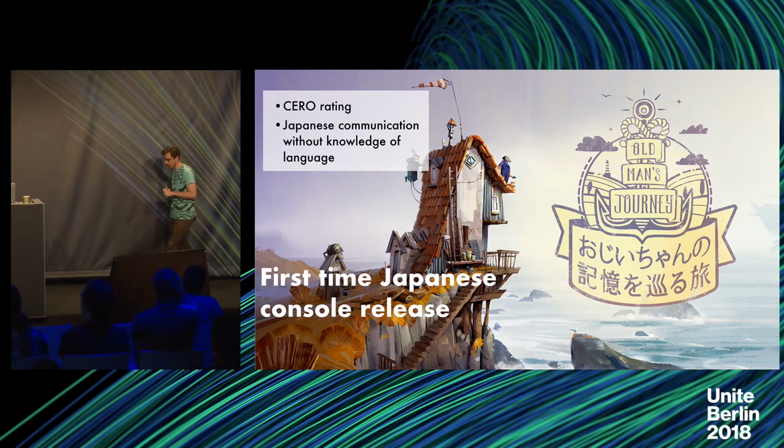We had a partner in China and also in Japan, Tilt Games Asia, and they helped us already on the mobile version of Old Man's Journey. They acted as some kind of relay between the rating agency and ourselves, and they could speak Japanese, of course, because we couldn't. With their help, we finally did get the Japanese rating quite quickly.